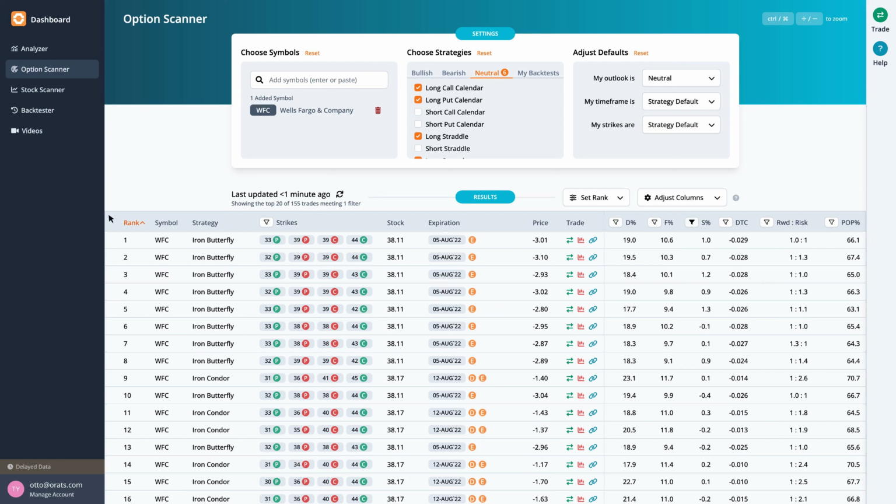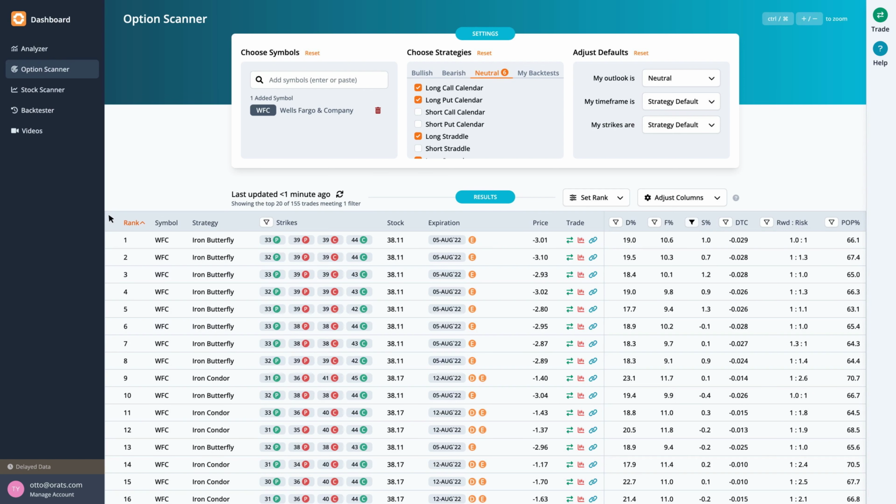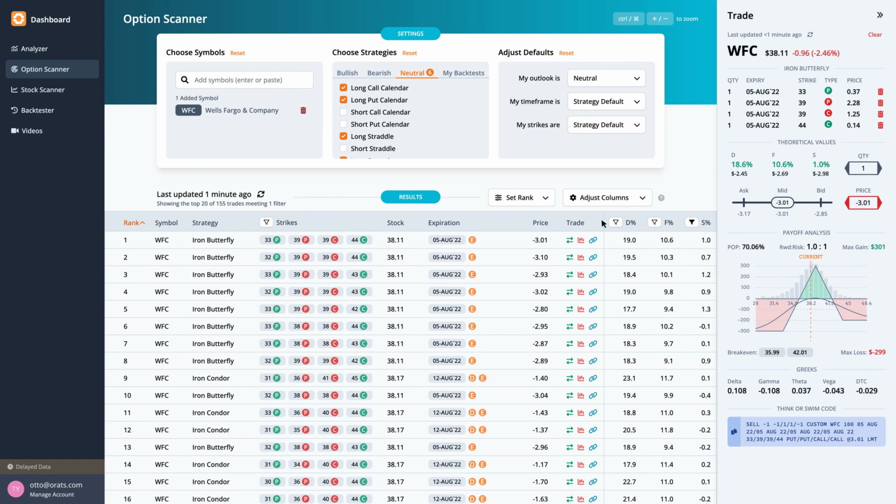The highest ranked trade is an iron butterfly with strikes at 33, 39, and 44, expiring on the 5th of August 2022, for a credit of $3.01. By pulling up the trade, we can see the theoretical values in more detail.